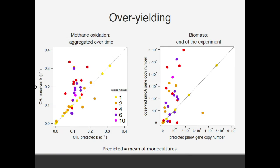We also observed an over-yielding effect for both methane oxidation and biomass, so that the observed methane oxidation rate for almost all mixtures is higher than the predicted, which is the mean of the monocultures that were in these mixtures. And for biomass, we see something similar.